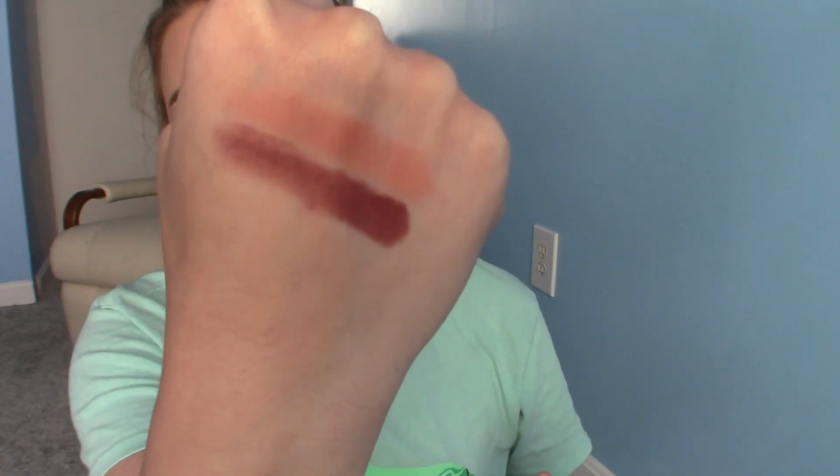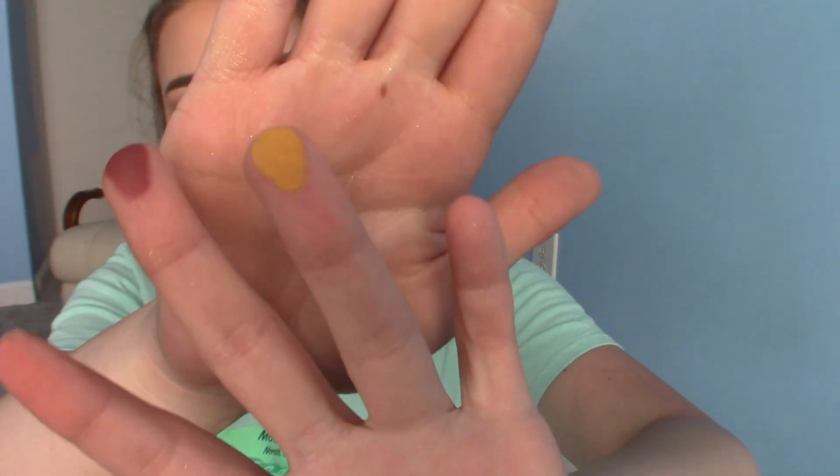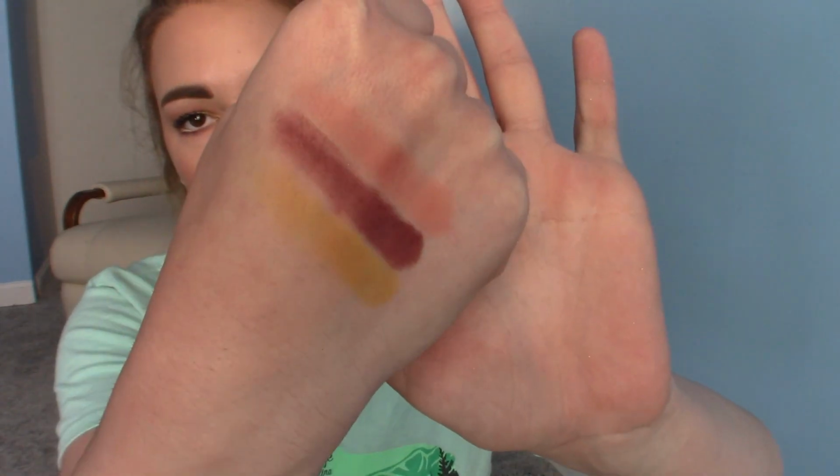So there it is, Love. And then we have the matte yellow shade, which is Oh Sun. I could see using Oh Sun and its counterpart Enchantress as a one shadow look. There's Oh Sun. I'm gonna build it up just a little bit more. Again, I think it's just me swatching with the wrong hand. But there's the first three matte shades.